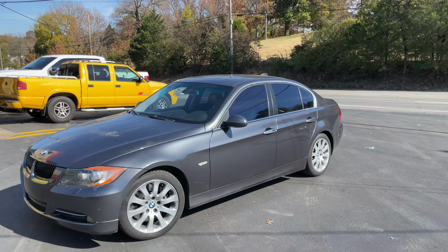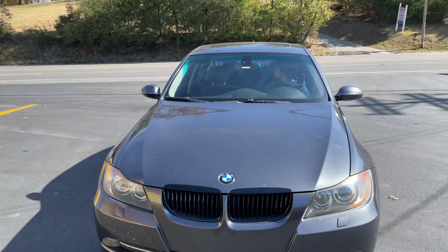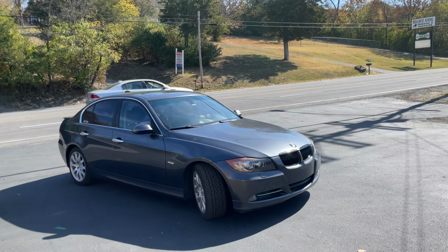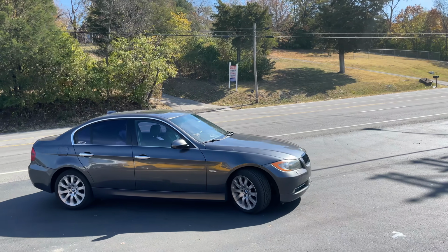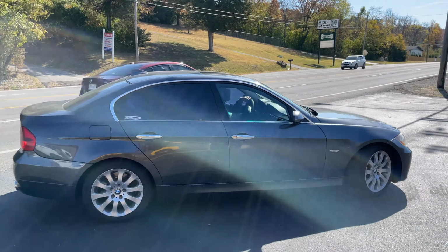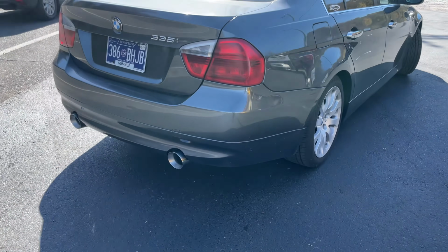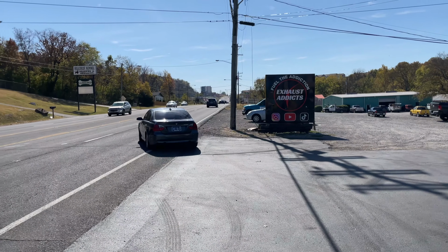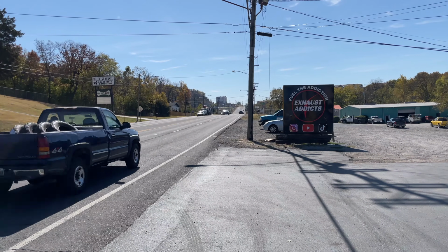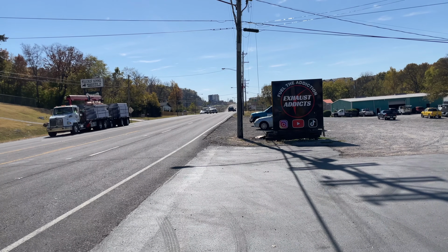BMW 335i with a rear muffler delete. He's got 7 different tunes for this car, and it's 6-speed standard. Oh my god, it sounds like an F1, man. Wow. You can still hear it.